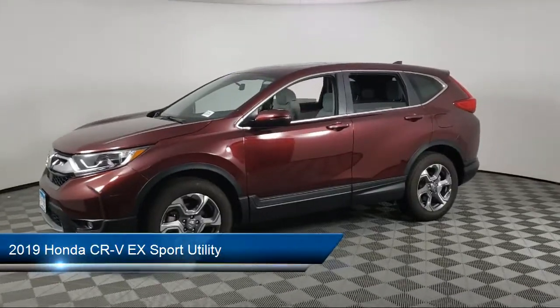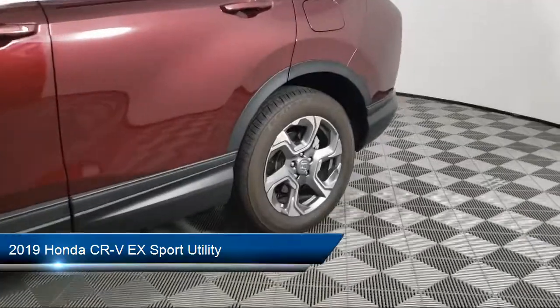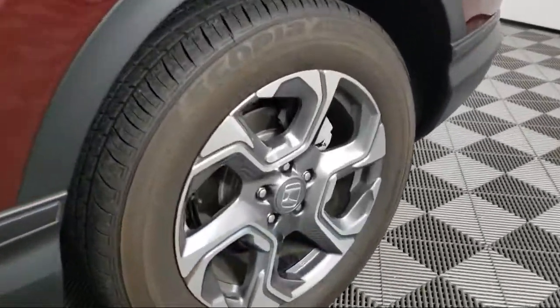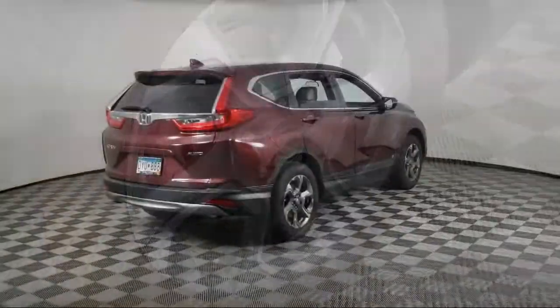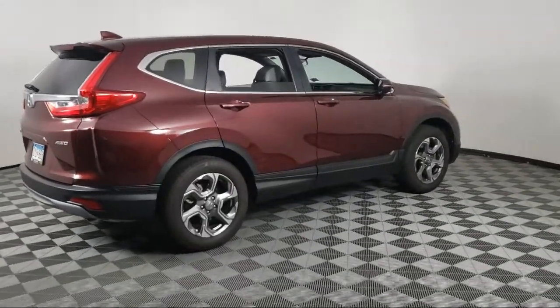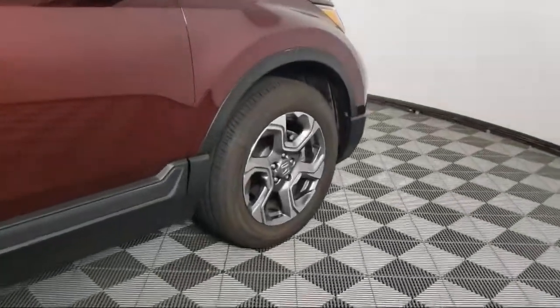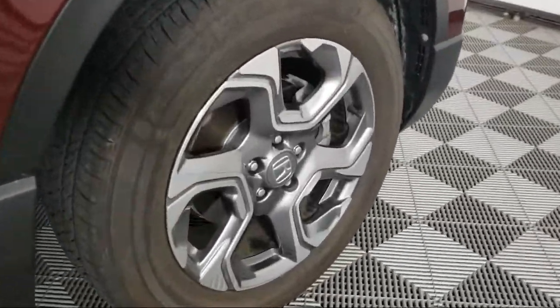It comes equipped with Apple CarPlay and Android Auto, auto high beam headlamp control, heated door mirrors, cross traffic alert, rear view camera, Sirius XM satellite radio, heated front seats, keyless entry, rear spoiler, air conditioning, and has less than 5,000 miles on the odometer.